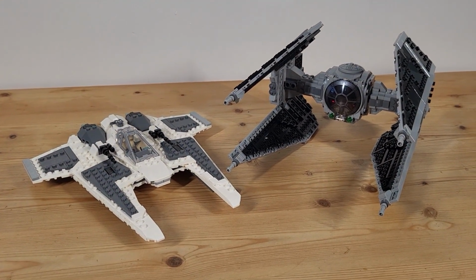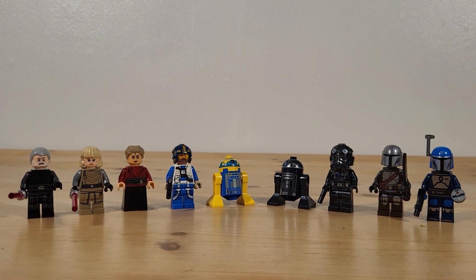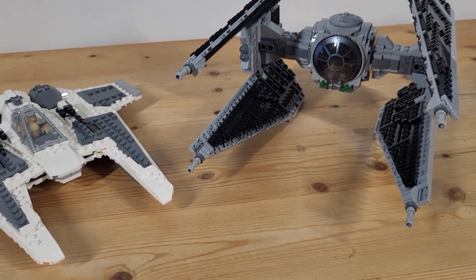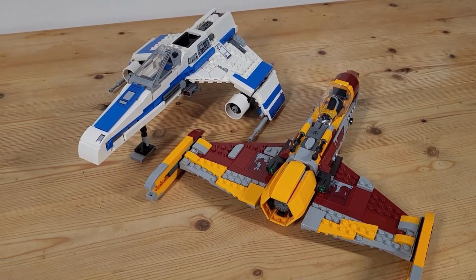versus TIE Interceptor. As both of these sets share the same concept by including 2 solid builds and some nice minifigures, I almost chose this set instead. However, I felt the Fang Fighter was slightly underwhelming in comparison to the TIE Interceptor, whereas both the E-Wing and Shin Hati's Starfighter are very good builds, making for a much better set overall.